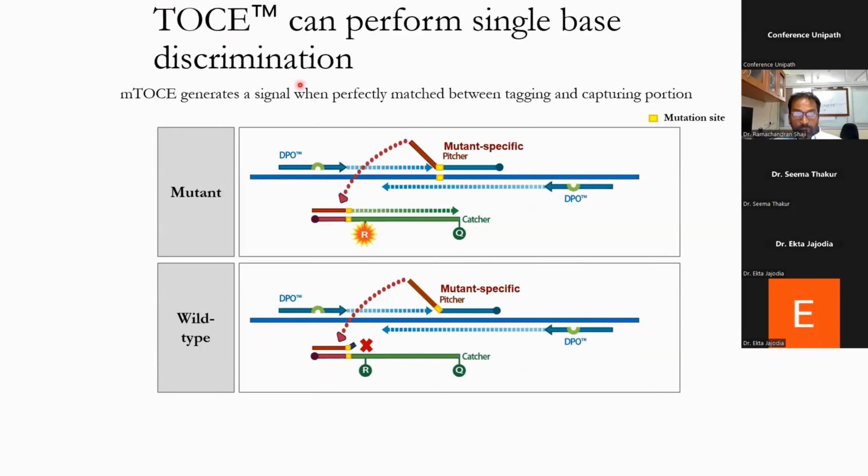An advantage of this TOC method is that by designing the specific nucleotide where the cleavage occurs, the mutant-specific and wild type-specific sequences can be detected. And you can see here, the mutant one will cleave properly from here, and the wild type sequence will not cleave properly from here, and therefore it will not be extended, and the reporter will be in proximity with the quencher, and the fluorescence will not be released.